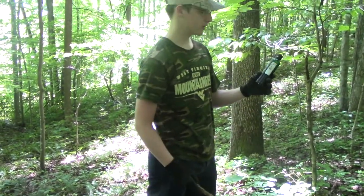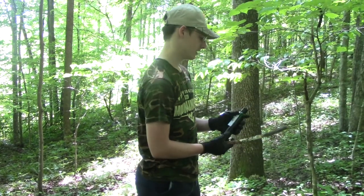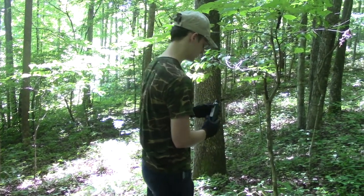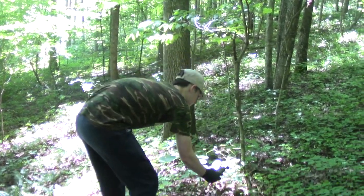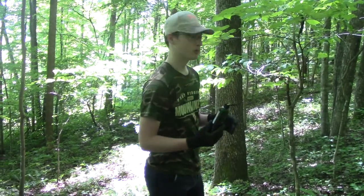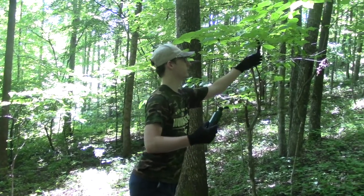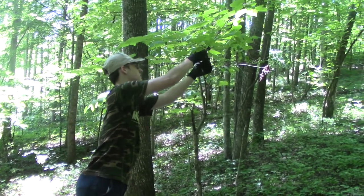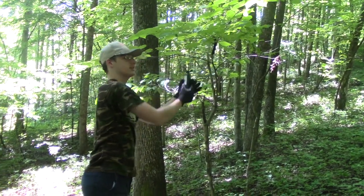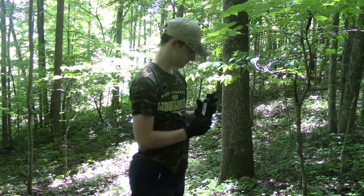And then we're going to take our premium buck from Denver's deer scents and we're going to add a few drops straight to the mock scrape. And then we're going to add a few drops to our scent wick up here on the tree. And that'll take care of it.